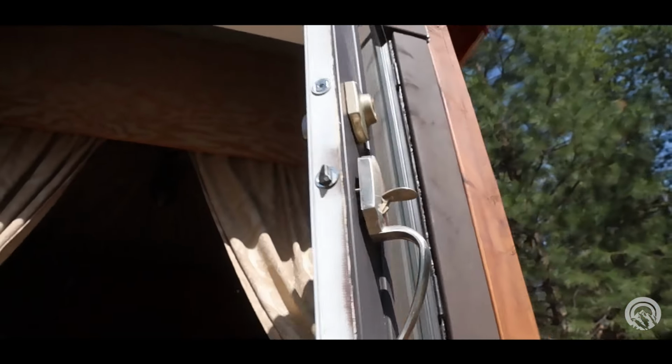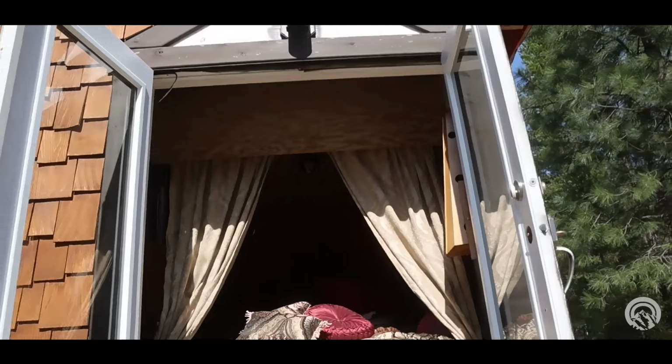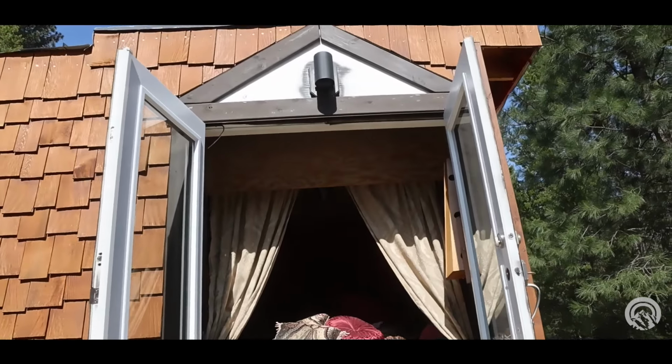Another cool thing about this bedroom is there is a second set of double French doors at the foot of the bed. Those are gonna open in the future to a raised deck that has a sunken hot tub in it. Even though it's a tiny home, I have crammed everything that I love into one space.